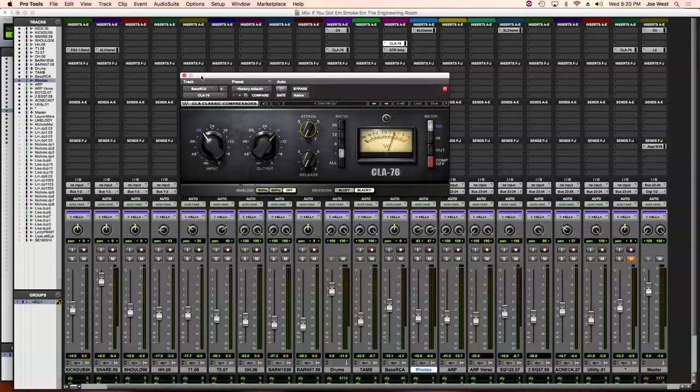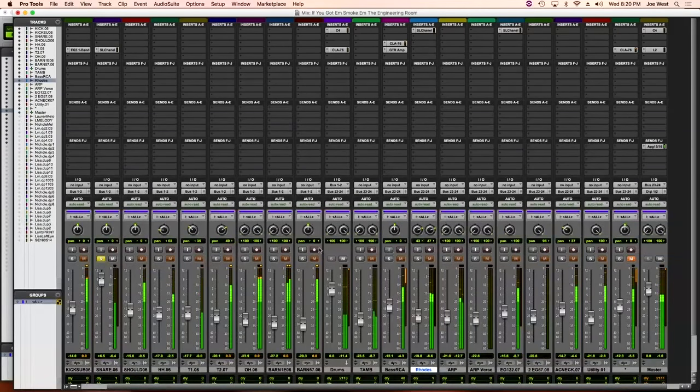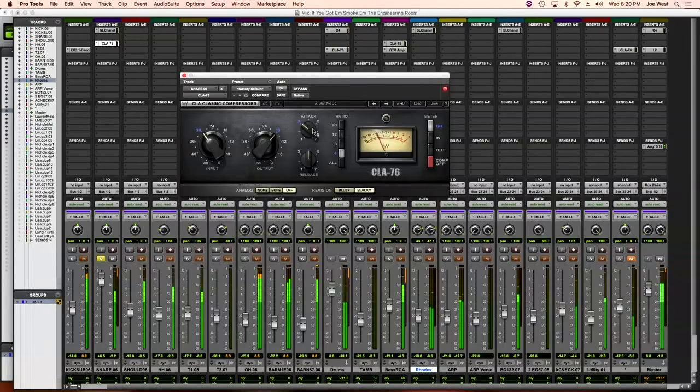Let's take the snare drum. And let's just solo it. It's going to sound weird for a second here, but please forgive me. We'll just solo the snare. All right, so let's get this snare drum, and I'm going to put this 1176 on it. I'm going to overdo it until we hear it. Let's do fast attack, fast release. Right? That classic Led Zeppelin, Stone Temple Pilots kind of thing.